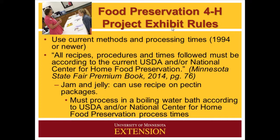Exhibits brought to the fair will be evaluated on what you have learned during the past year in the food preservation project area. You will be quizzed about your knowledge and use of appropriate methods to preserve foods, the food safety rules for preserving foods, and the purpose of the ingredients and the equipment you used.